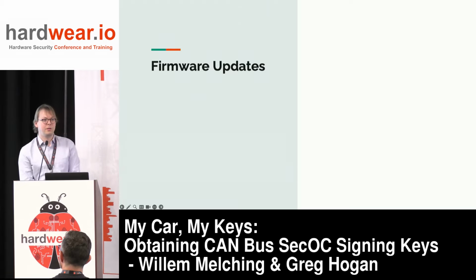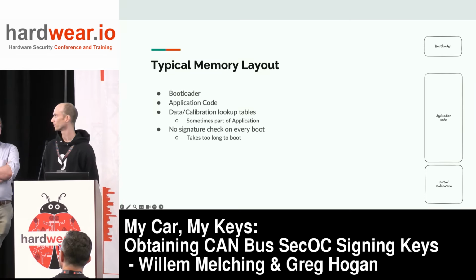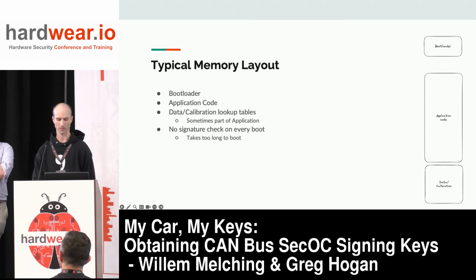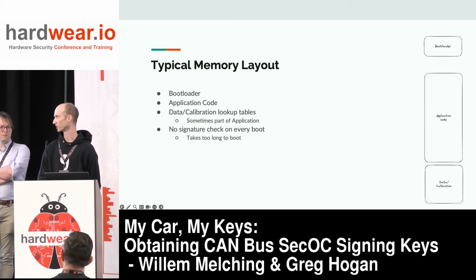So now Greg will talk a little bit about how these firmware updates work. This is kind of the typical memory layout, the address space layout of these microcontrollers. There's a bootloader, application code, and then some vehicle-specific, maybe calibration data. So far, I've never seen one that actually does a true signature check on the firmware every boot. Probably because it'd be too slow. Like your power steering motor needs to get powered on and start assisting instantly.